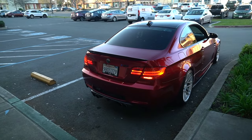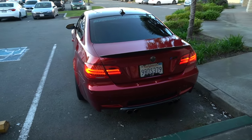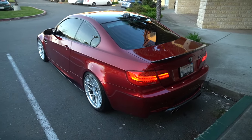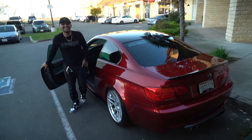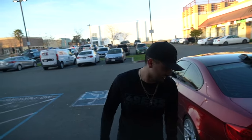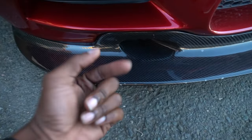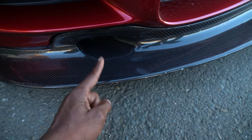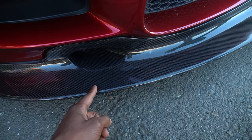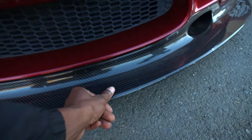That's crazy, bro. It blows my mind. So obnoxious, bro. It's 1,000 RPMs. I was telling him, when I get mine, notice I said when, I don't know if I want carbon, because this lip right here, guys, is $400. Imagine cracking this or hitting it or whatever. You know what I mean?